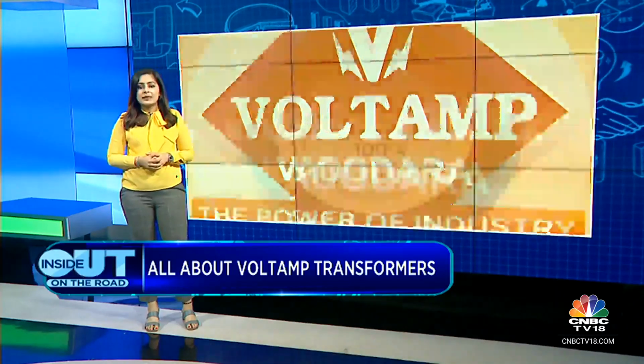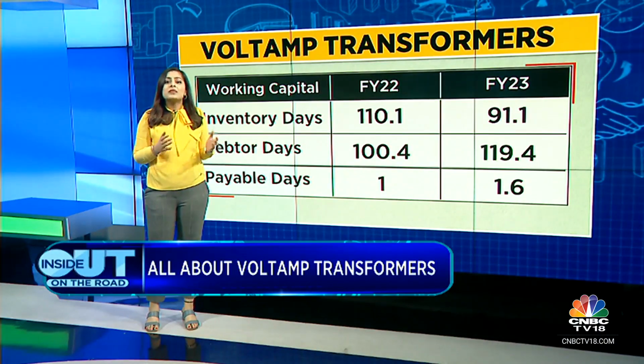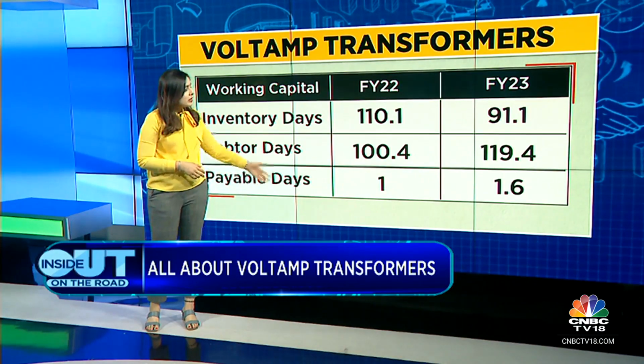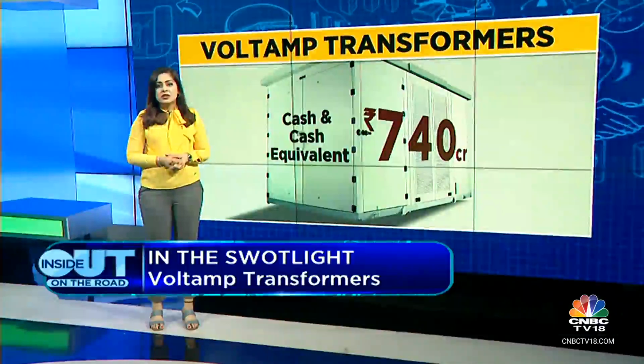Now to the working capital cycle. The inventory days reduced to 91 versus 110. The number is in FY23. However, receivables have been an issue that increased to 119 days in FY23, but creditor days have been very strong, just at 1.6 days. The company has strong cash balance at 740 crore rupees.